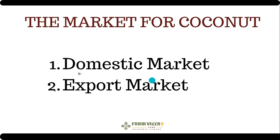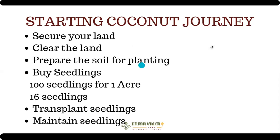But since I started the coconut planting challenge, there have been a lot of messages. Can you supply? And you know, if you are supplying, it has to be in trailers, in containers, 40 tons or 20 tons container. I alone cannot fill a container. That's the essence of you joining us in coconut planting. Starting your coconut journey: secure your land, clear the land, prepare the soil for planting, buy seedlings. You need 100 seedlings for 1 acre.